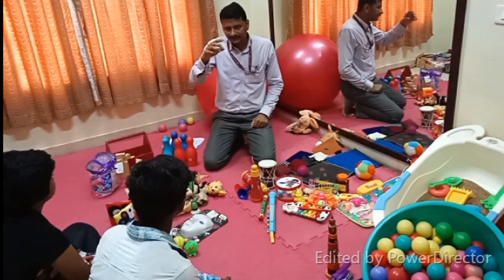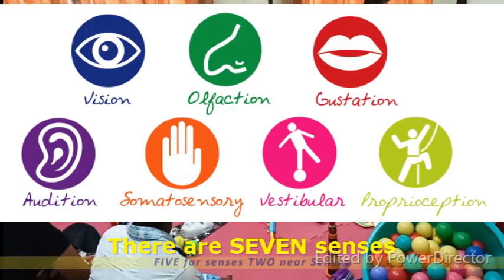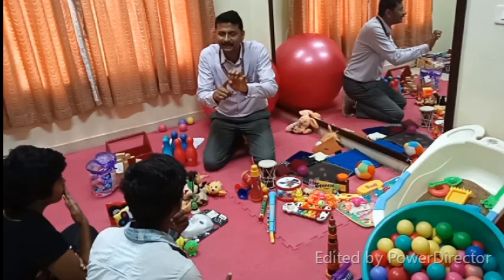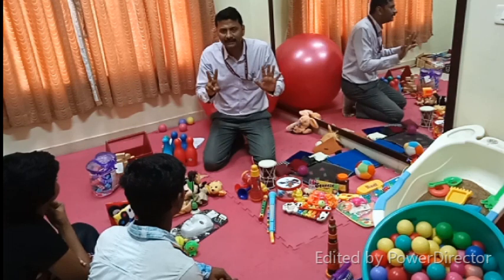processed, then we should know about the sensory inputs. There are 7 sensory inputs. To begin, there are 5 far senses and 2 near senses. The 5 far senses are visual, auditory, tactile, taste and smell. The 2 near senses would be the vestibular and the proprioceptive. So the joint and the balance would be the other 2.